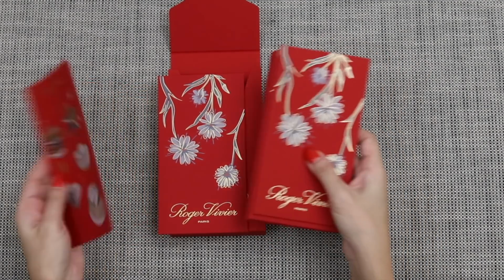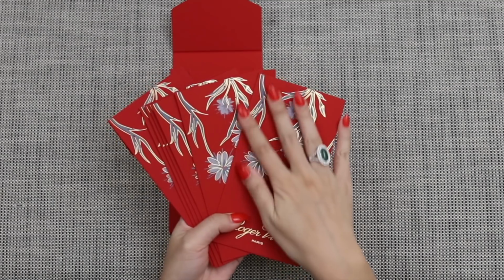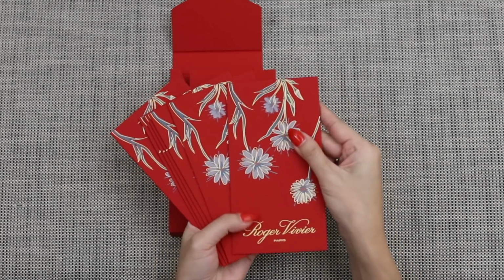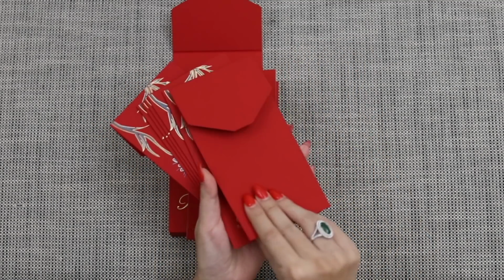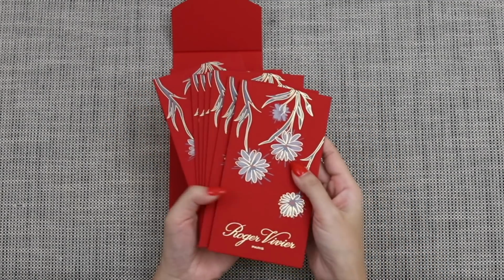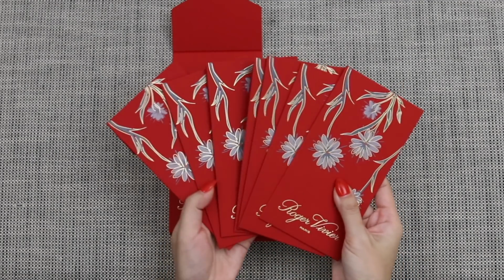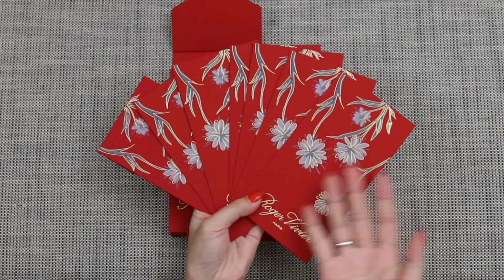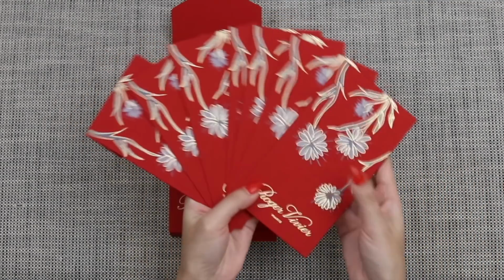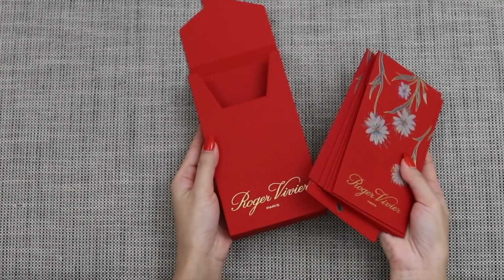Anyway, their design is floral based, so it is very pretty. The feel of this is really lush and very thick. The back is just plain, but I love the floral print on there, and this one's just got a little bit of color. So those are the ones from Roger Vivier. This is the one where I said it's got less, but still enough to have 5 winners.